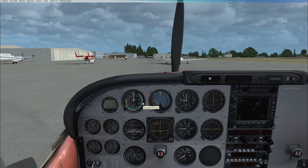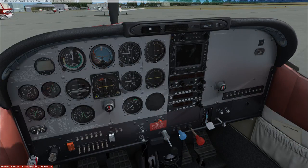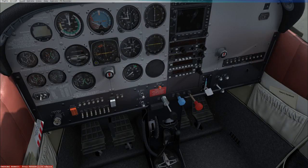Pre-flight inspection complete. Passenger briefing complete. Seatbelts adjusted, locked, set. Brakes are set. Go ahead and set them. Electrical equipment is all off. Avionics master is off. Cow flaps are full open. Fuel selector is in the both position. Circuit breakers are in. And the next, that's that one.